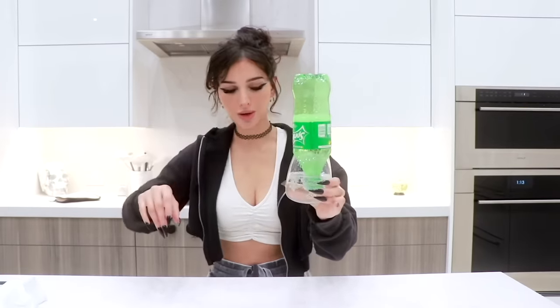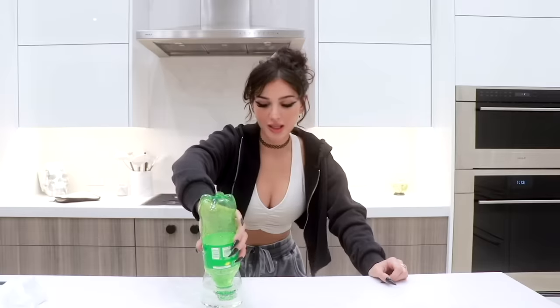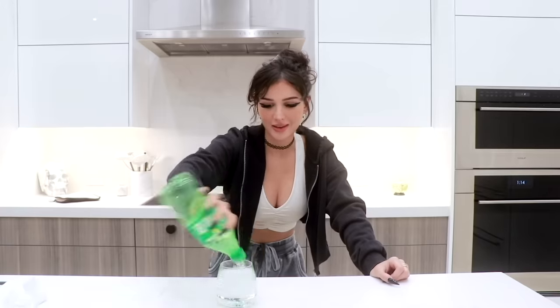Will it overflow is the question. Okay, if I leave it like this, it's not gonna overflow. But as soon as I lift it, it will overflow. Ready for this? Oh, there's like a delay.